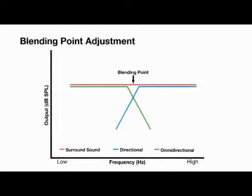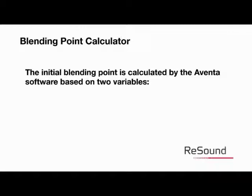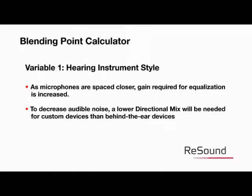Here is a graphical representation of the relationship between the blending point and the directional mix. As the blending point is lowered in frequency, the number of frequencies processed in the directional pattern increases. The initial blending point is calculated by the Aventa software based on 2 variables: the hearing instrument style and the individual's hearing loss. In hearing instruments, as the microphones are placed closer together, the potential for audible microphone noise increases. In order to decrease audible noise, a lower directional mix will be selected for custom instruments.